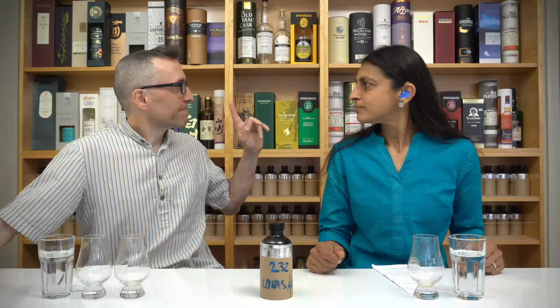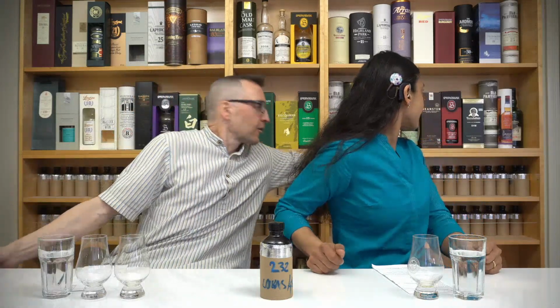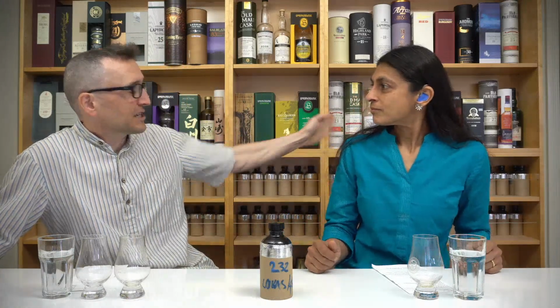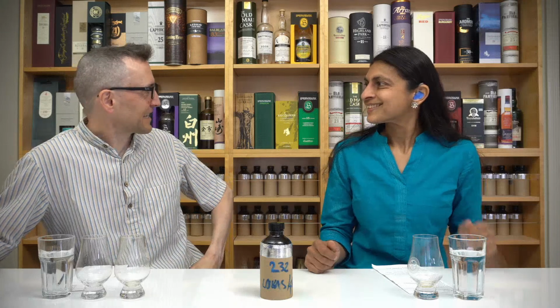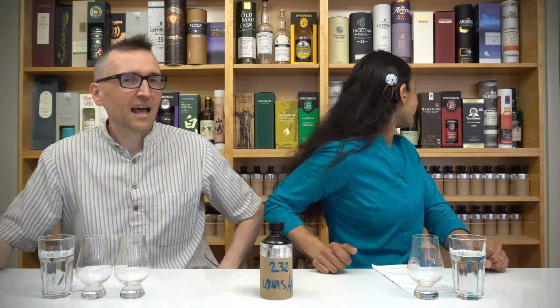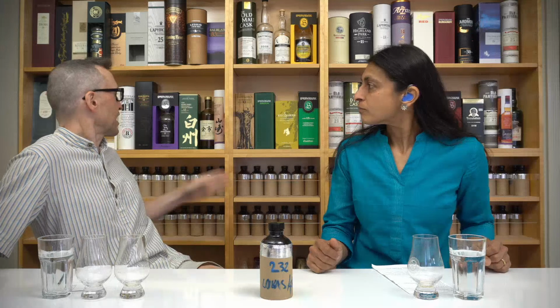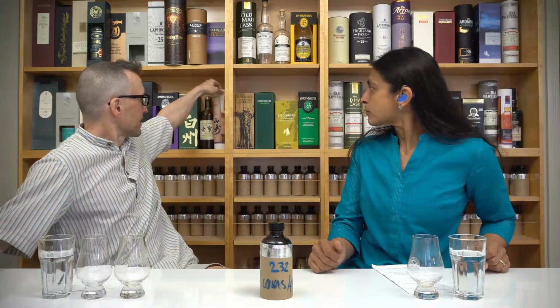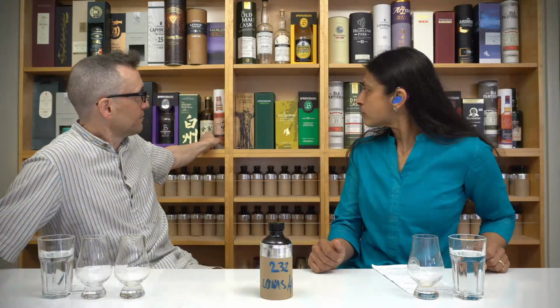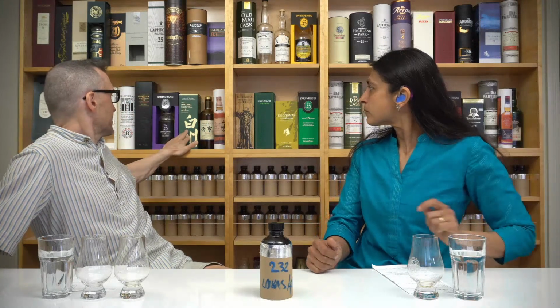Let's get on with it. Lagavulin, that was right. That was our last one. Lagavulin Distiller's Edition did end up on the shelf. Actually, that's a very respectable position these days, right next to a Longrow 15. I was going to say that's the only 43% we have on the shelf, but we have Yamazaki 12 as well. No, this is 43, isn't it?